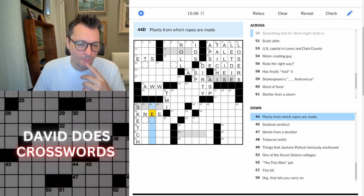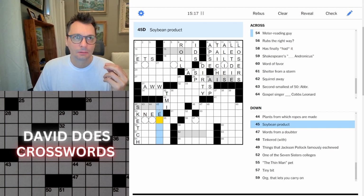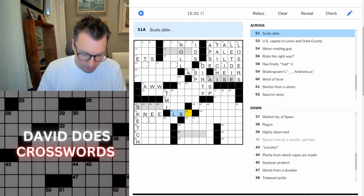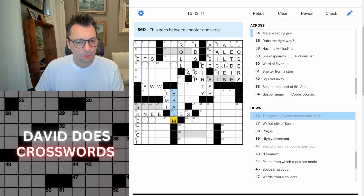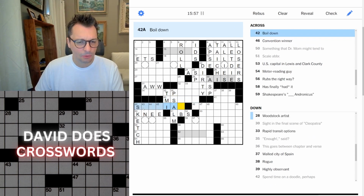Plants from which ropes are made. Soybean product. I'm thinking some kind of meat, like Wonder Meat or some kind of weird version of the word meat. Thin Man Pet. What's this one? Scale abbreviation could be pounds. Oh, okay, so now this looks like Psalm, maybe PSALM. But having an MS here, device patented, scan, something like that, boiled down.